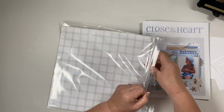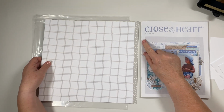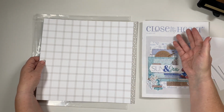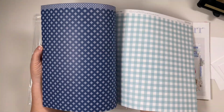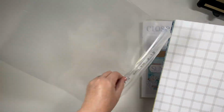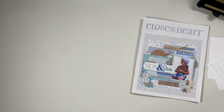And just as an update, Close to My Heart has changed it. Their seasonal catalog used to be for 3 months, and going forward it's only going to be for 2 months, which is awesome because we get new things every 2 months instead of every 3 months. So here are some papers that go with everything that was in this seasonal catalog. I'll put that away. Bear with me. Got a big stack going over here.